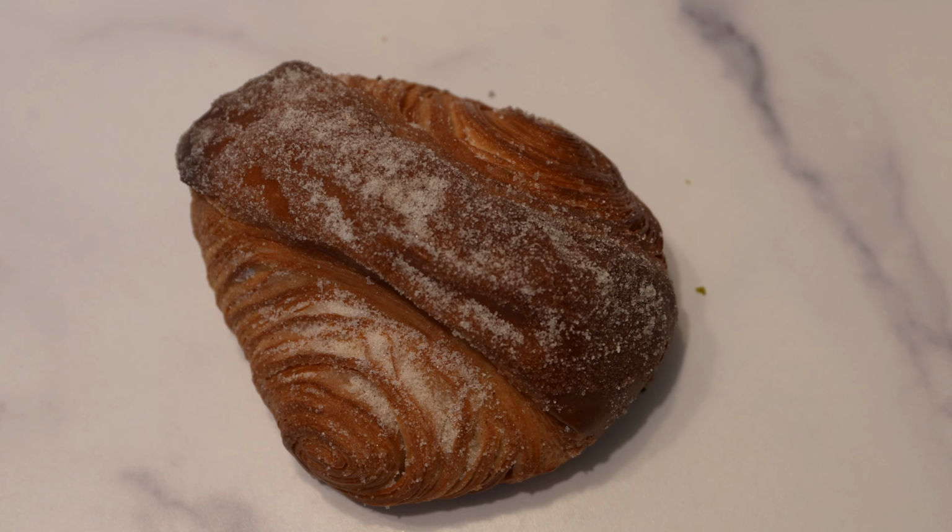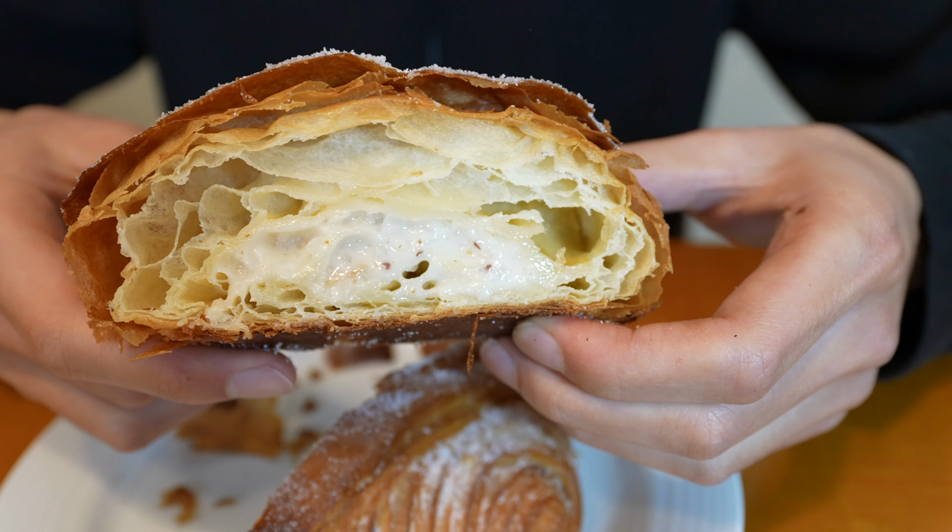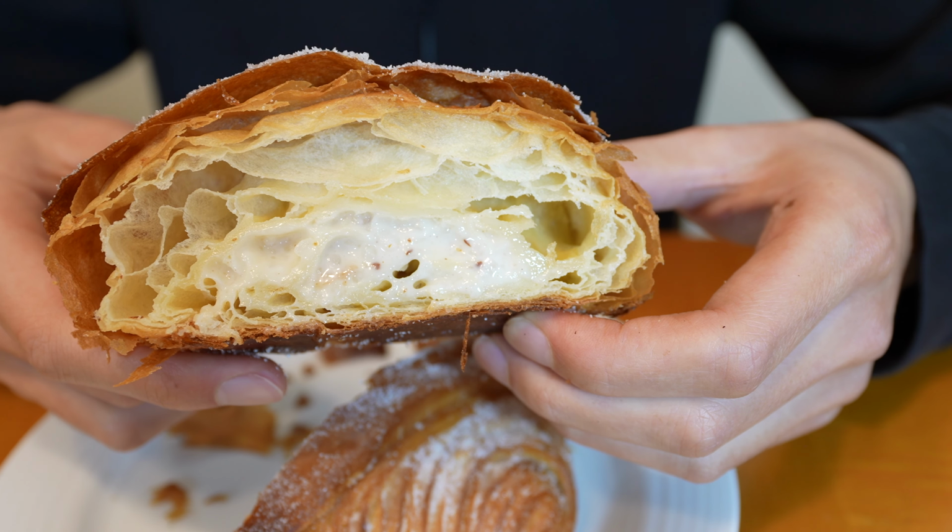This is an amazing horchata croissant. The outside is this perfect, delectable cinnamon sugar, and then on the inside you have the rice pudding, and you have little pieces of rice in there, so I love the texture, and it really tastes like you're drinking a horchata and eating a croissant at the same time, because all the flavors just match together perfectly.